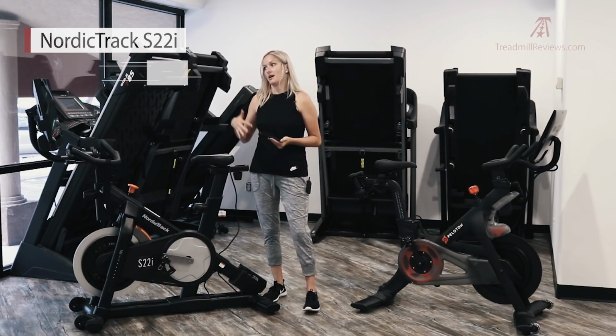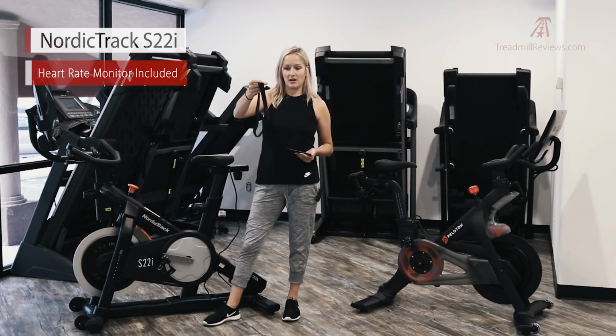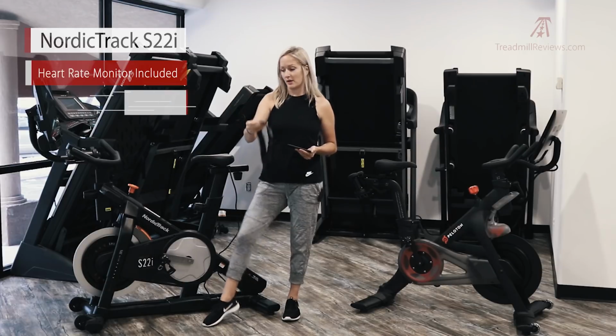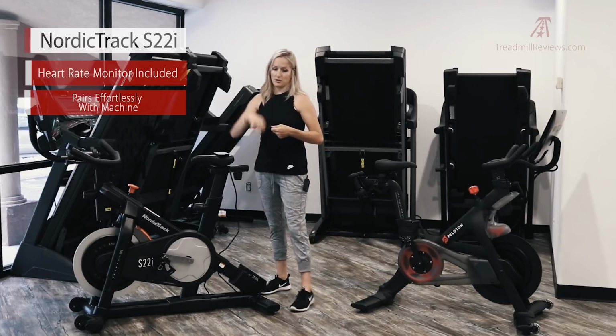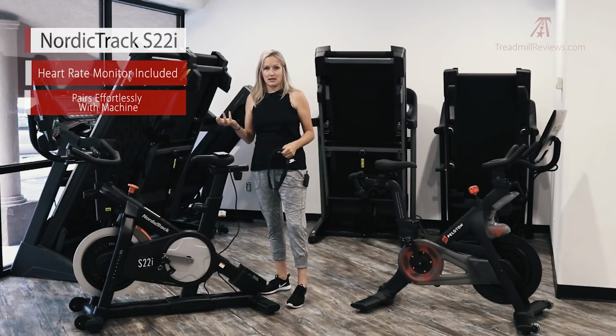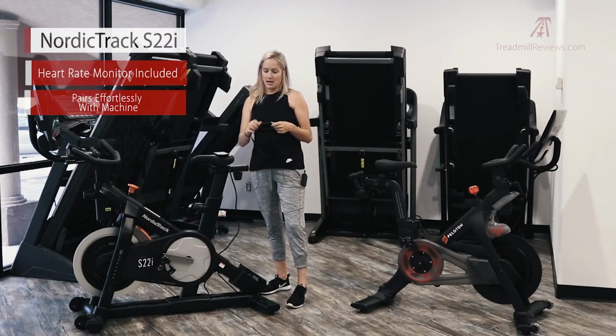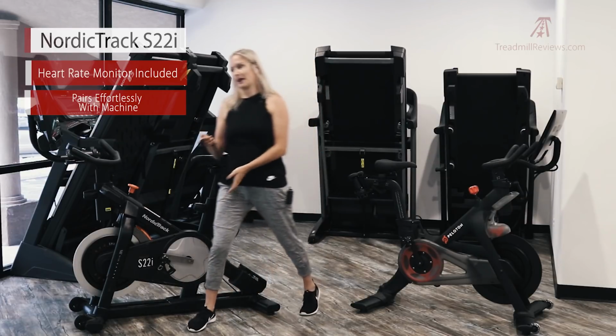The heart rate monitoring, again, this comes with the NordicTrack. NordicTrack's really got it down. They've got these great heart rate monitors that are super duper reliable. They pair effortlessly with your machine. Really all you have to do is unwrap the packaging, put it on. You do have to moisten the heart rate sensors, but we've never had a problem testing the NordicTrack equipment with their heart rate sensors. It pairs seamlessly, and then it maintains that connection, and you get a pretty good accurate readout of your heart rate during the entire exercise. And then again, this comes with the bike.